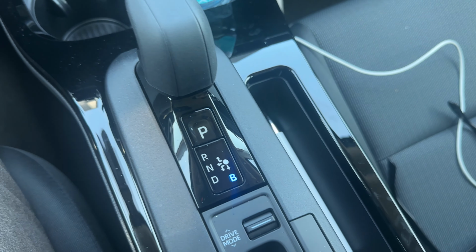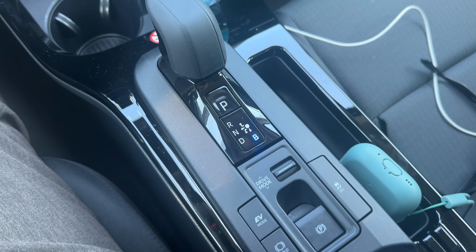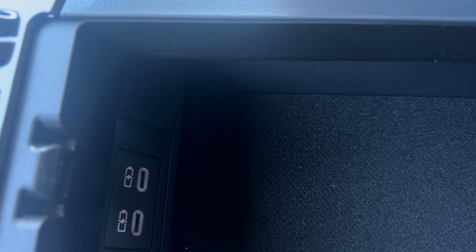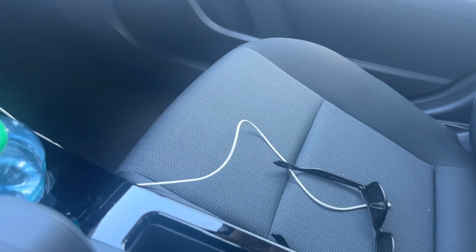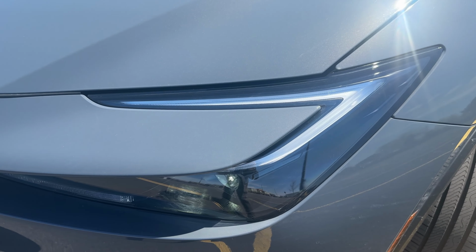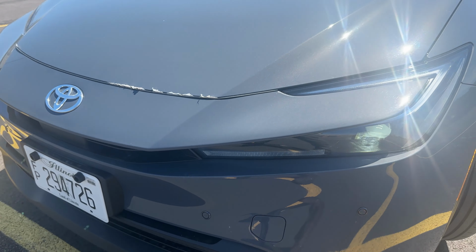There's another little storage space over here. Works great for your cell phone. Armrest has some more power connections in it, and then storage. And for park, you push that button. Here's a look at those LEDs. Turn signals flashing.